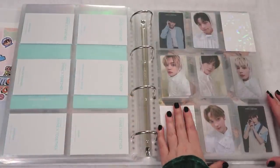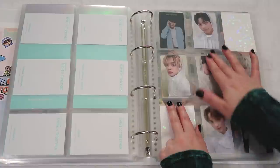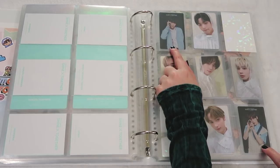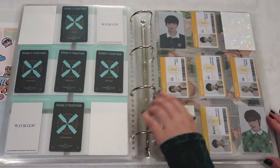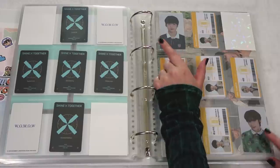And then these are the Shine By Together DVD cards, and they're so beautiful, like you have no idea. And that performance means a lot to me, and I just love them so much. And these are their Wow Wow PCs, and I don't know, my heart's just very full. And then this is more Shine By Together. This is their IDs. And then these are for buying the concert. You could also buy the ID cards.